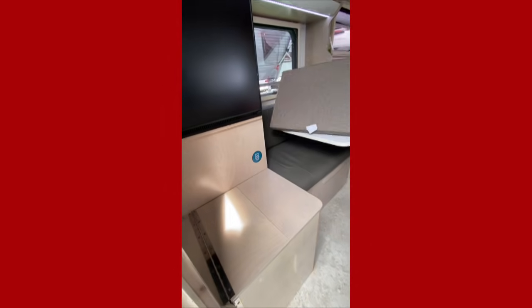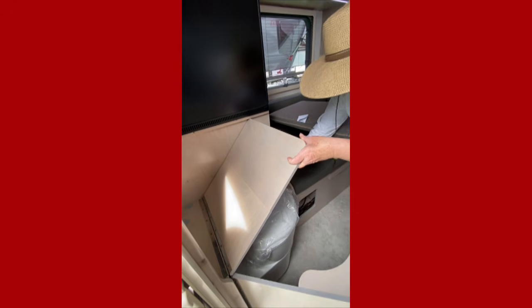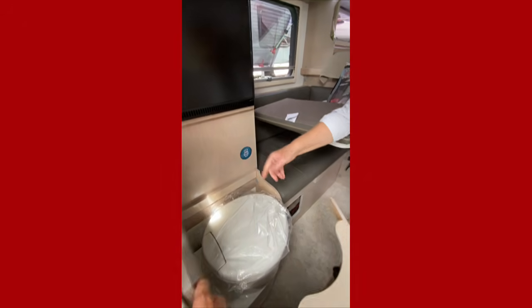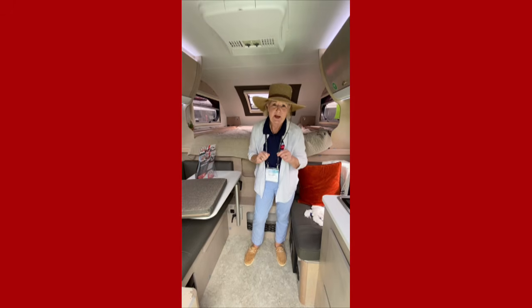And it has a little hidden potty right in here that is a seat when you're not using it, but slides open and even spins around. It spins out. Trust me when I tell you, it spins out. And at 5 o'clock in the morning, it's cold and raining, you've got the potty right there.